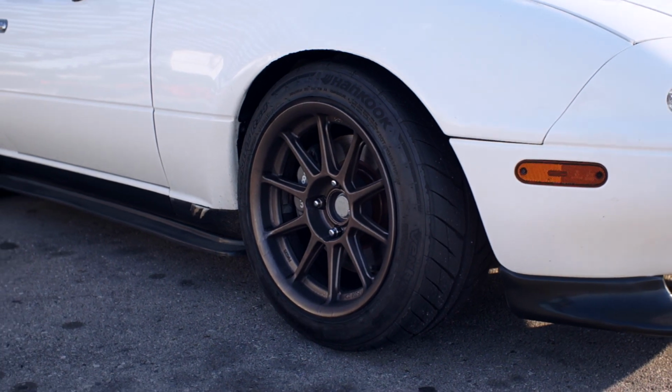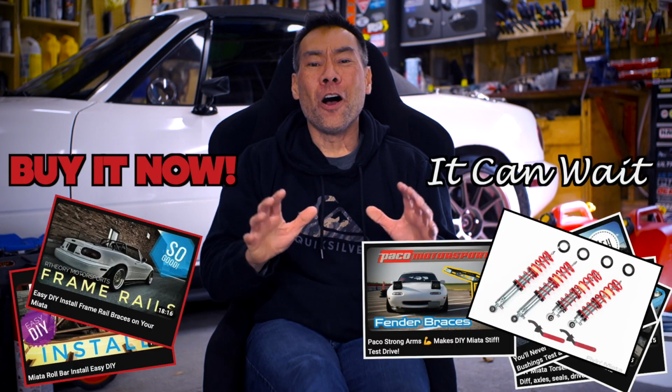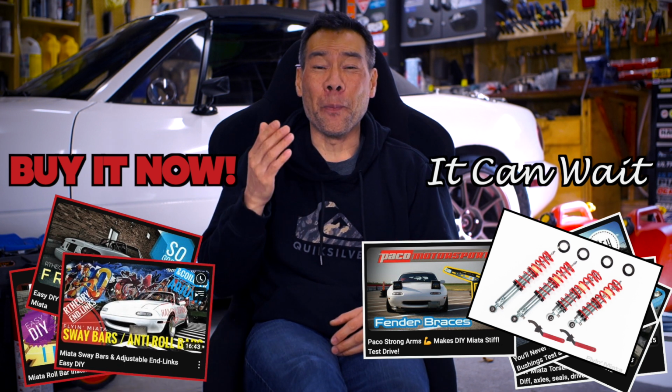But in terms of tuning your car's handling setup for improved lap times, besides the absolute basics of tire pressures and adjusting your coilovers damping, this is one of the most basic components that can make a noticeable and immediate difference and hopefully make us faster on track. All that said, and obviously I'm very excited about this topic, my vote for those sway bars is buy it now.